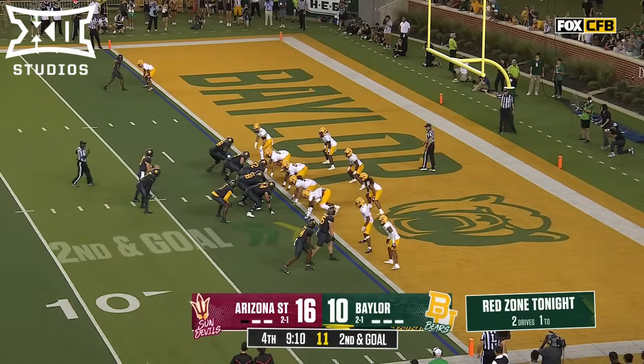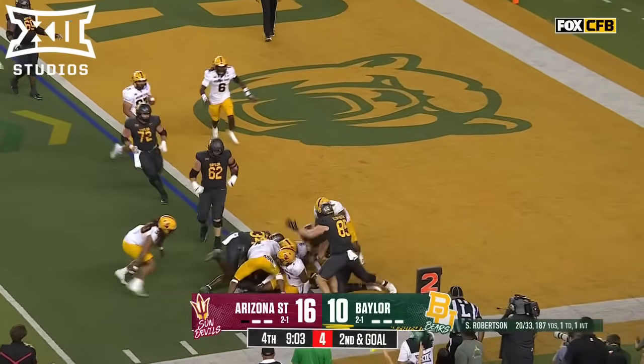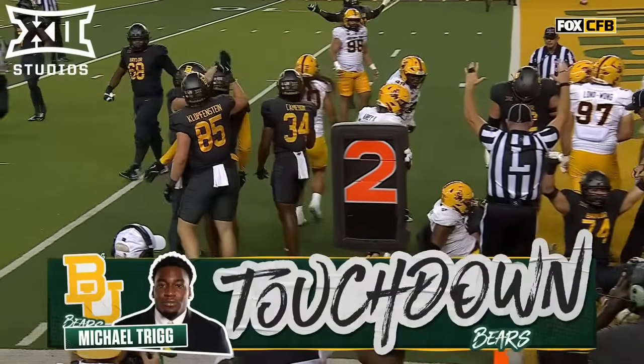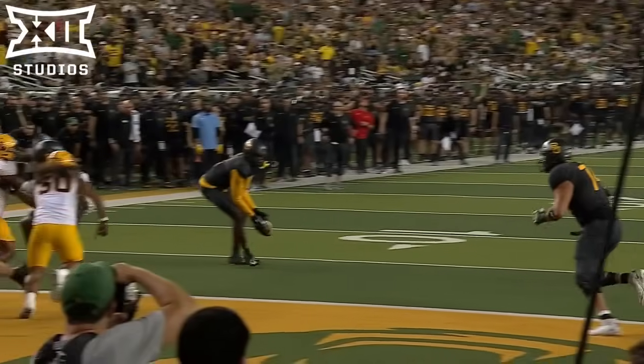Here we go. Washington again in the backfield. Quick to Trigg. He's got it. And no, I don't know. They're going to give it to him. Yes, touchdown, Baylor. They may want to look at it. Just over 9 minutes remaining. Oh, yeah.